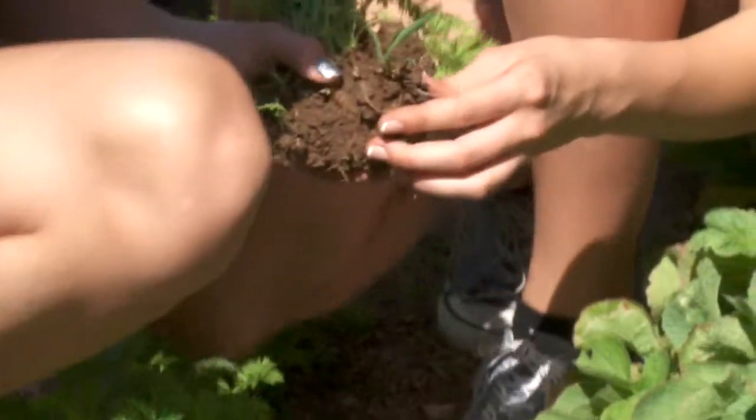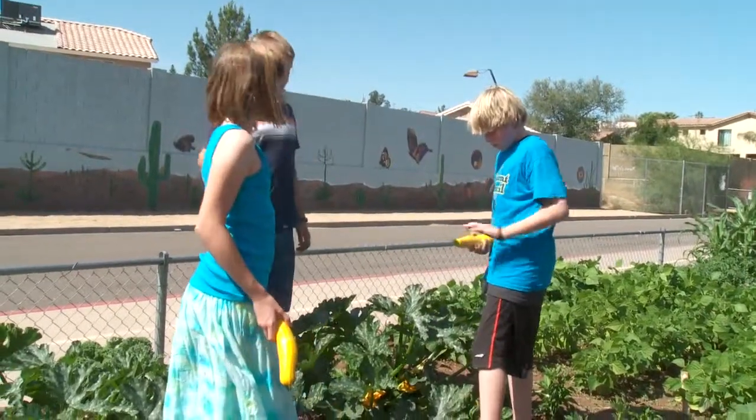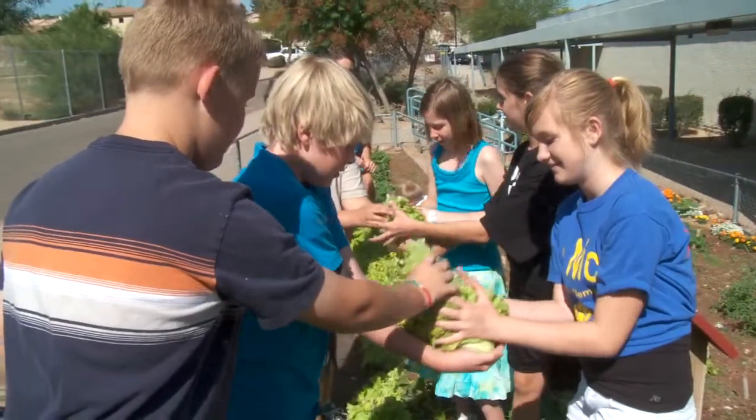As they come out here and work the gardens every week, they see it mature, grow, and pretty soon they have a vegetable, or they have a fruit, or they have something that they can eat and harvest, and that's when it becomes exciting, because they're like, I planted this. This is what I put together, and this is what I produced, and it is what I do. It's exciting.